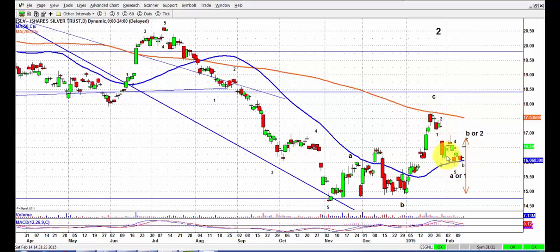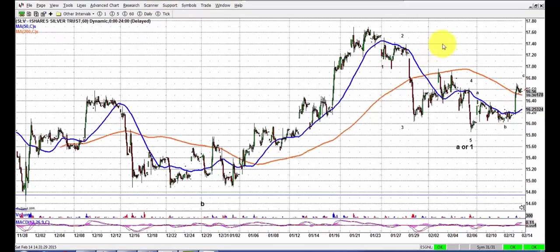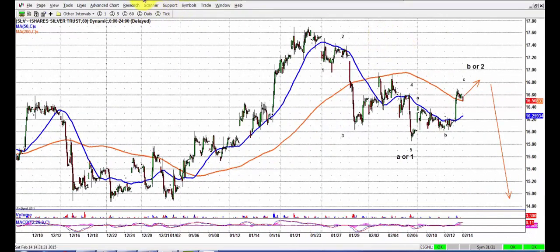But when you go down to the 60 minutes, you will see what a perfect setup you have here. 1, 2, 3, 4, 5. Textbook stuff. A, B, look at this. This is textbook. That's a B triangle. What more do you want? This is an absolutely perfect B triangle.